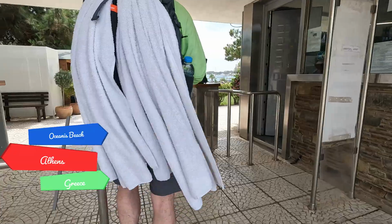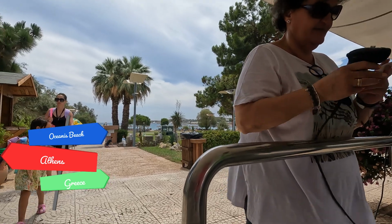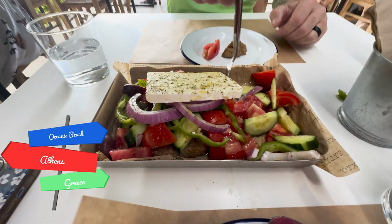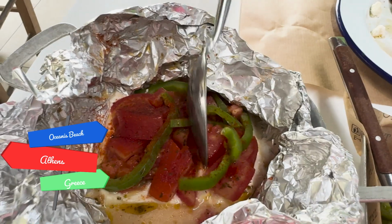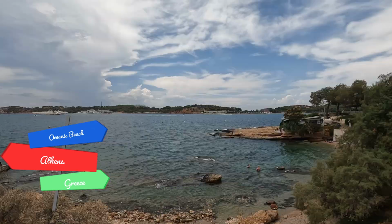And there is a small fee to get in, it said, but it does include some chairs and things like that too. So it also has some food places over there as well. So we're gonna try to find somewhere to eat as well. Get some Greek food, which we have fallen in love with.